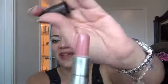And then lastly is the MAC lipstick in the color Creme Cup. Oh, I just love this. It's this really pretty pink color that looks like that, and it is so beautiful. I did a little swatcheroo in my hand in my other video.